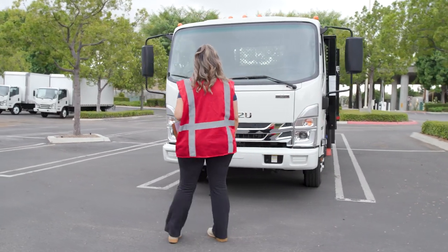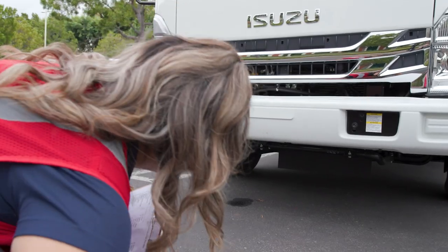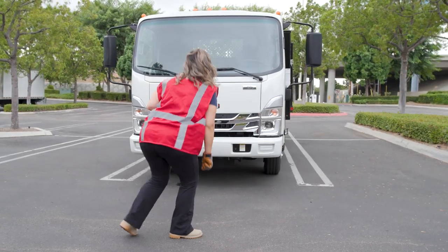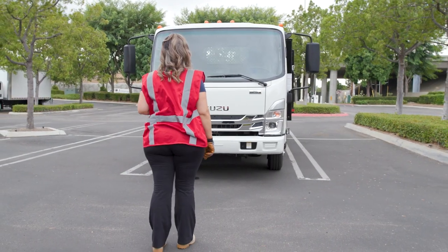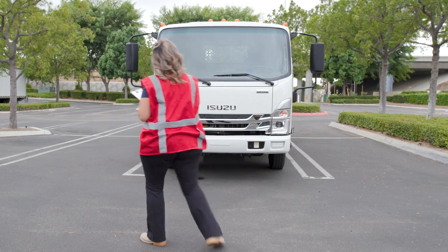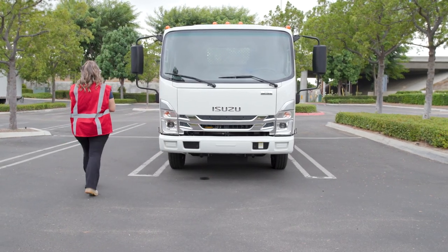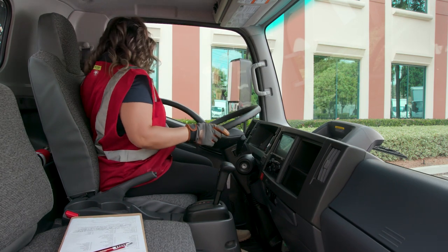Begin your inspection with a preliminary walk around the vehicle. From the front, look for signs of leaks or fluids on the ground. Stand in front of the truck and make sure it's not leaning or sagging to either side. Walk all the way around the truck, checking for any visible damage. Now you're ready to get inside.